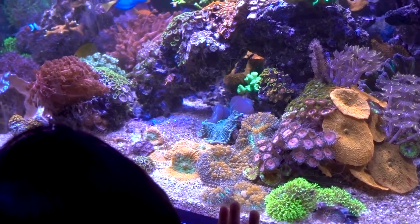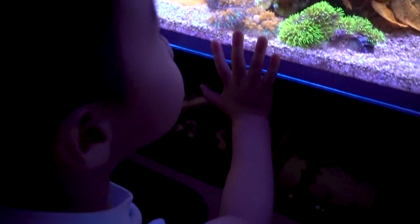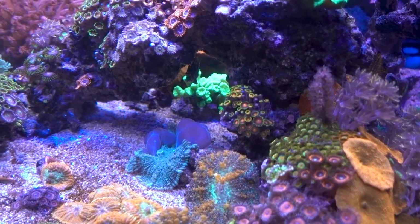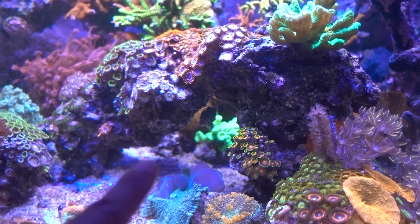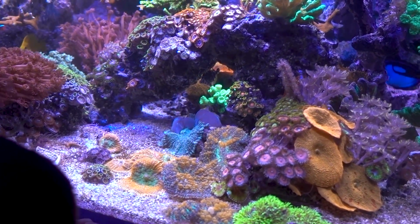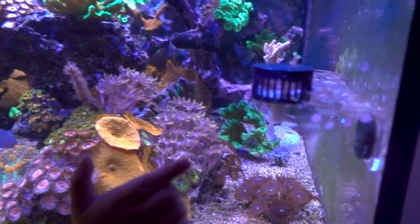See his eye. You want to see his eyes? Okay, let's see. Yeah, it looks like it's doing fine. Not freaking out, not flipping over, and not swimming upside down. That would be bad. But right now it's really, really cautious. It's right there, underneath the rock arch, you see? They're just hiding, trying to see what's going on. This one is hiding. This one is hiding.